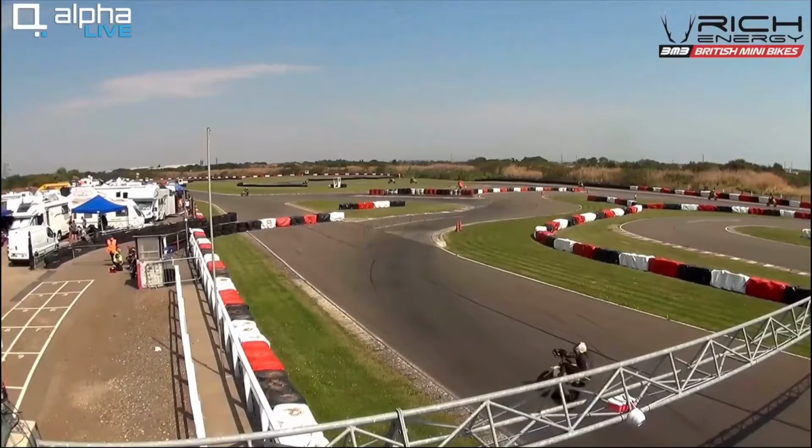beautiful weather. At the moment, you can see on the track, we've got the Pit Bike Stock 140 Group 1 qualifying session just drawing to a close. Last few minutes to go for that. And we'll be underway with the racing very soon.